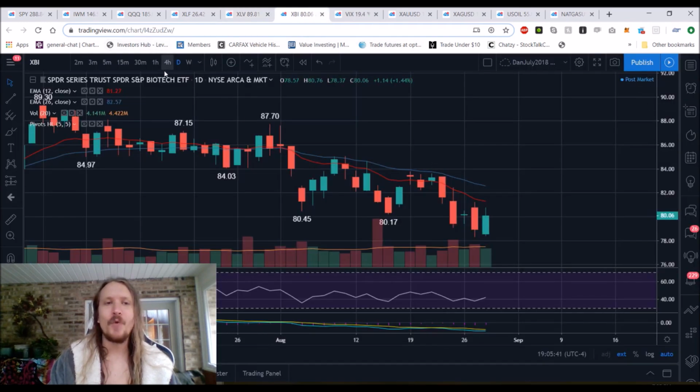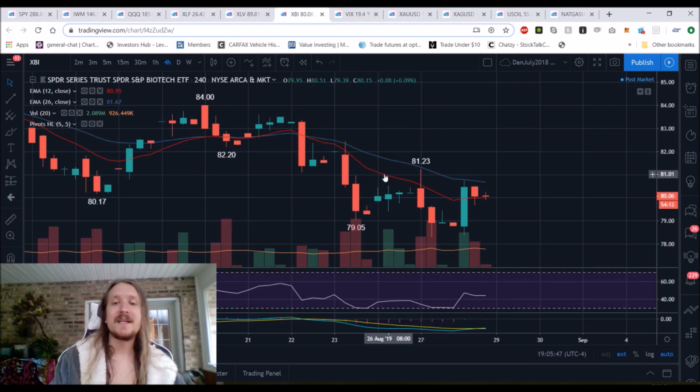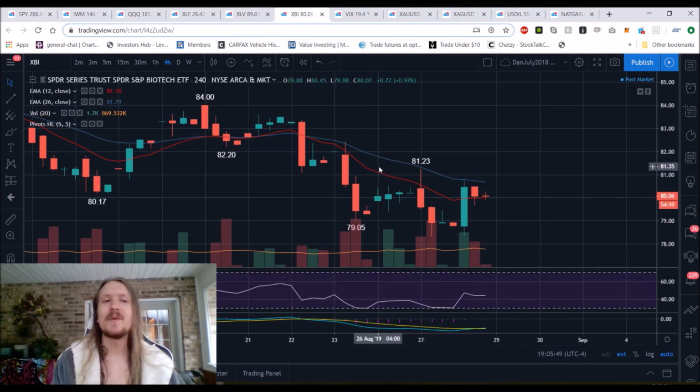XBI, same thing, 4-hour downtrend. Bulls have to see the higher low, break resistances. Otherwise, we're going to look for that tightening range to continue in the S&P 500. Again, we can get clues from every piece of the puzzle. Most important piece of the puzzle is QQQ, then XLF, then XLV as far as weight in the S&P 500.